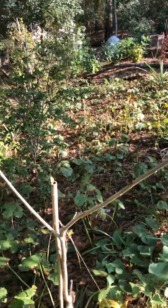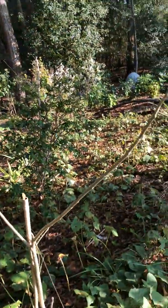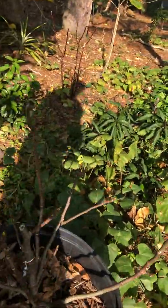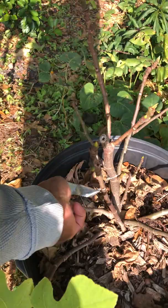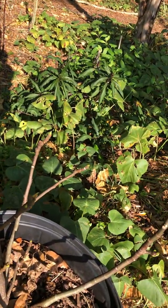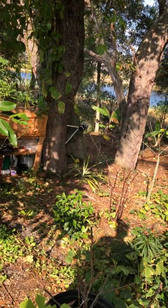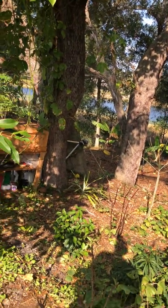This is another hog plum. It didn't lose all its leaves, but most of them, so we'll see how that goes. This is a fig. I can't remember what kind of fig this is. Let's see what kind of fig it is. I think it's a Celeste fig. But it actually has produced some figs last year. I have it in a pot because in the ground the nematodes eat the roots, and it doesn't seem to do very well.